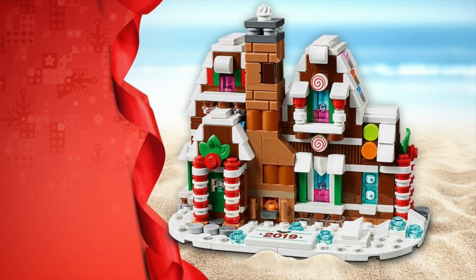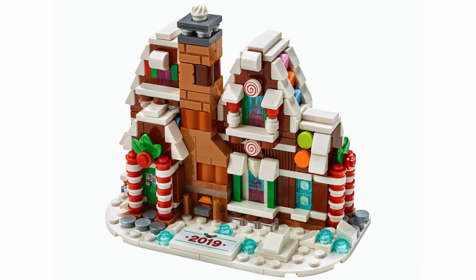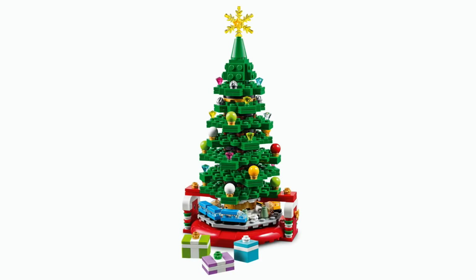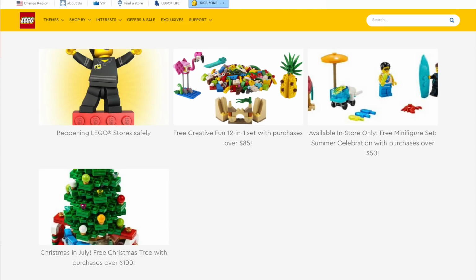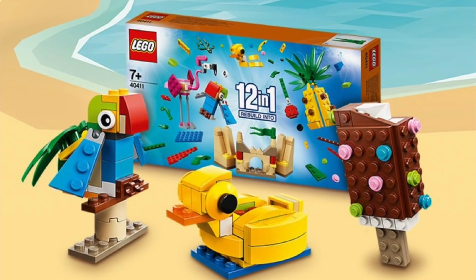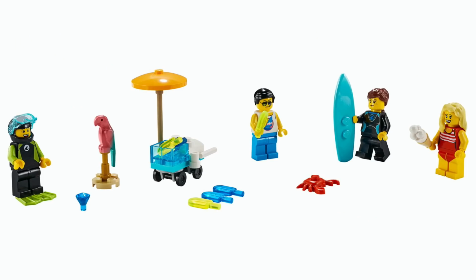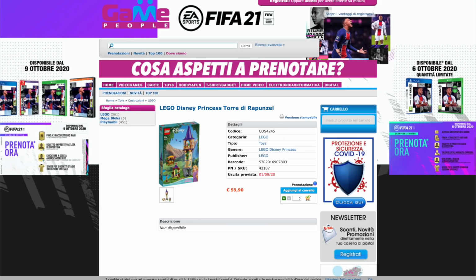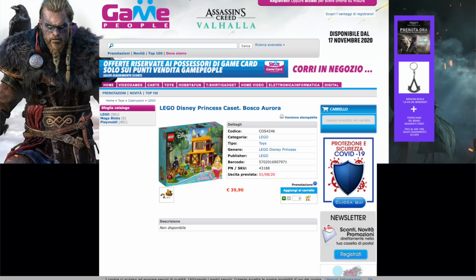And speaking of promotions, this weekend is LEGO's Christmas in July one, where you can get the free Gingerbread house set with a purchase of over $100 on LEGO.com, or the LEGO Christmas tree set with your purchase of over $100 from LEGO stores. And in stores, there's even more promotions where you can get the free Creative 12-in-1 set with purchases over $85, or the Summer Celebration minifigure set with purchases over $50, which was a set which was recently retired.